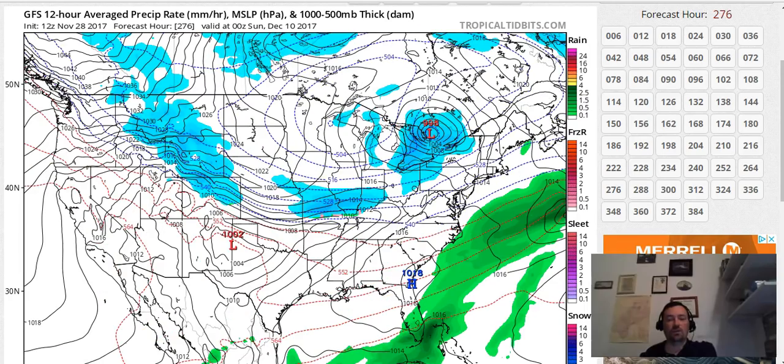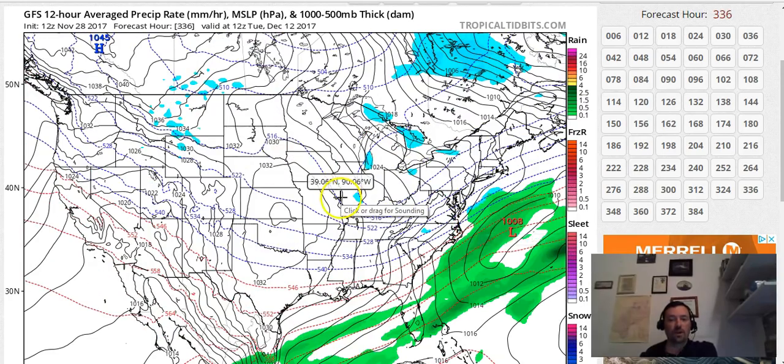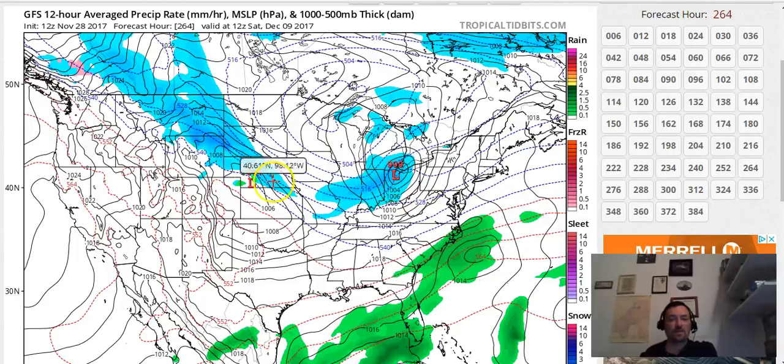And then another little wave is right behind it. And then you've got yet another little clipper system starting to dive in here behind this as well. Well, when exactly is this system? Well, this first system that moves here is about the 9th.